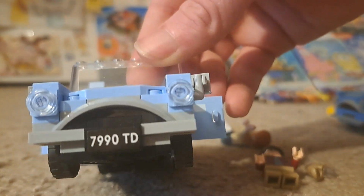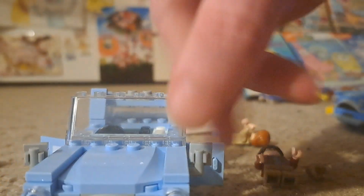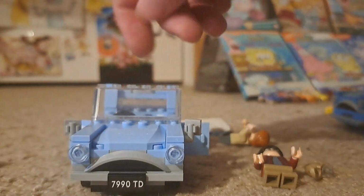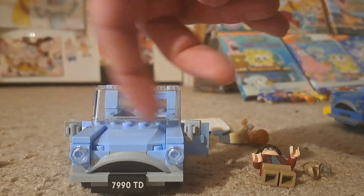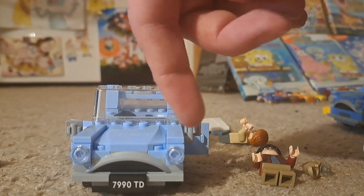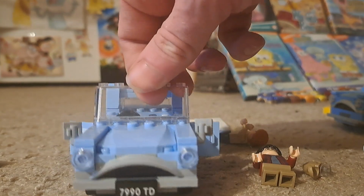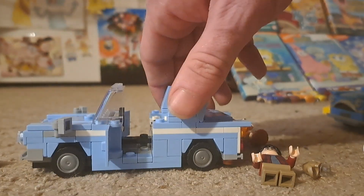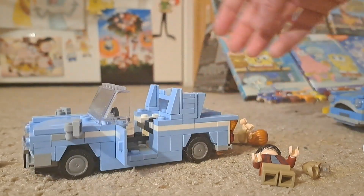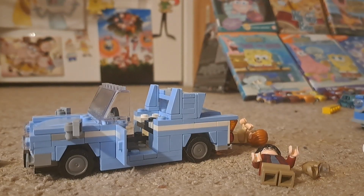And there is the front, 7990TD, which is accurate to the movie for the license plate. And also, one thing that is somewhat inaccurate is the positioning of the rear view mirrors. They're on the side here, whereas in the movie they're more like right above the headlights. But honestly, I don't think LEGO can do that just yet, so they have to settle for this, which for me is good enough. And there's the underside right there. So yeah, that's pretty much it for the actual vehicle.